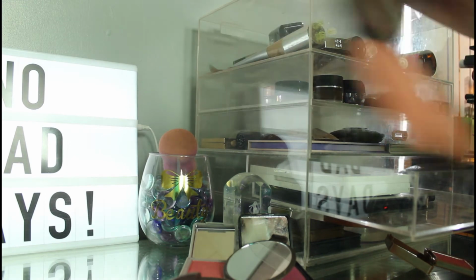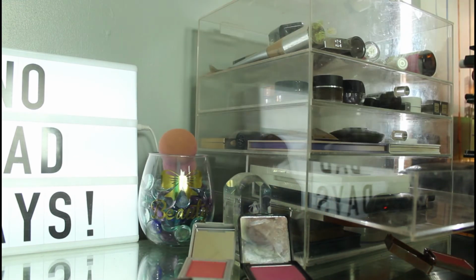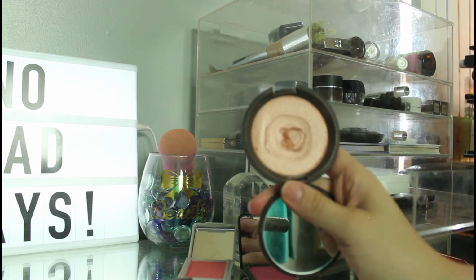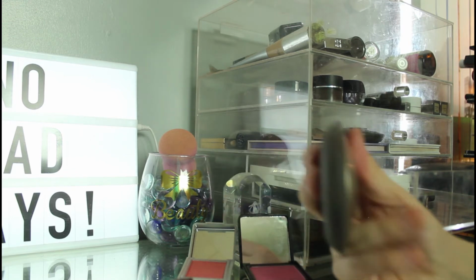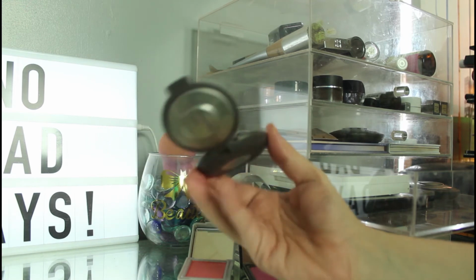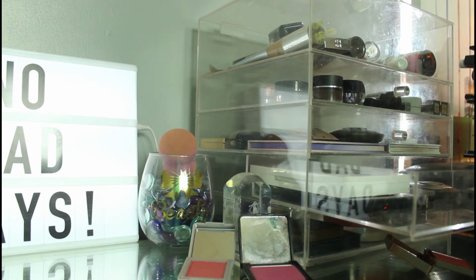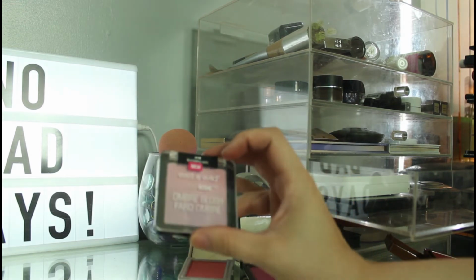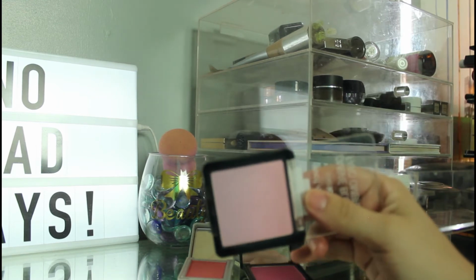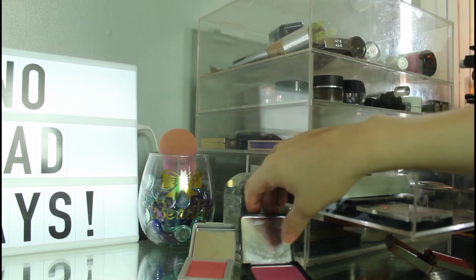Definitely keeping my Minnie Mouse limited edition blush. Love it. Same with this Becca highlight in rose gold. I use this as like a blush topper. Definitely keeping that. Definitely keeping my Becca blush in Nightingale. Let's see. This is the Wet n Wild Ombre Blush in Purple Haze. It's actually gorgeous on, so definitely keeping that. I'm pretty much keeping everything.